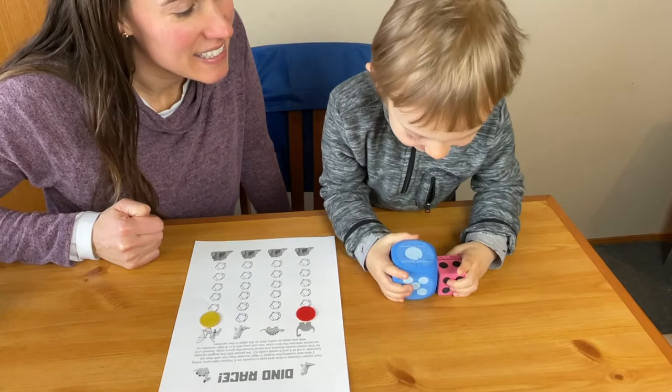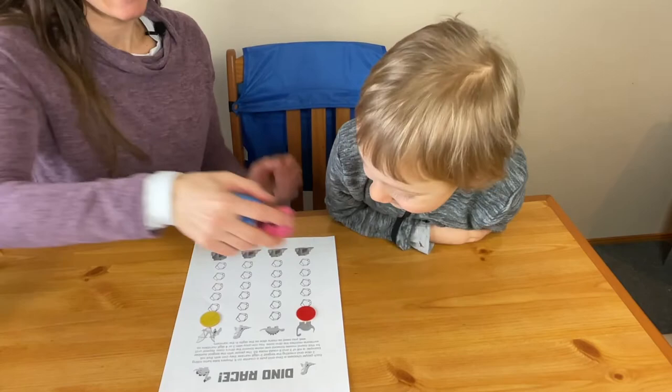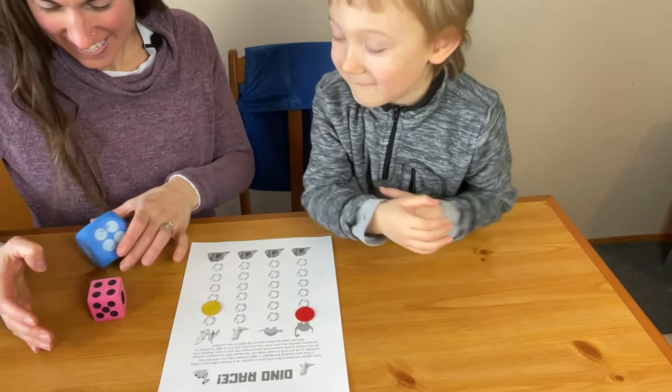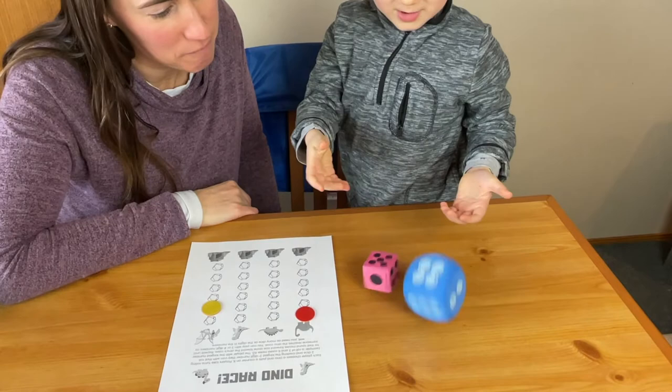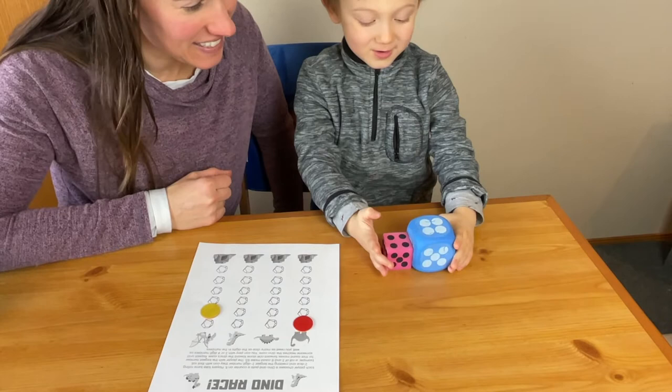And the idea is just comparing numbers, really. So children will roll two dice, and then they will make the biggest number that they can. So they'll have to be a little familiar with their place value and larger and smaller numbers. So they put together the biggest number they can, and the other players roll as well, and the bigger number of that round gets to move their little marker down a space. So that's a fun game. The first one to the cave wins, and my son is really into dinosaurs, so that's why we made a dino game.